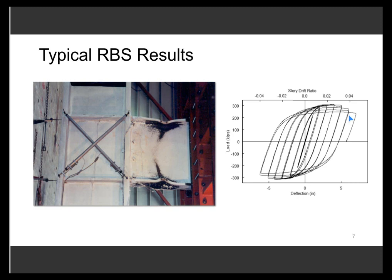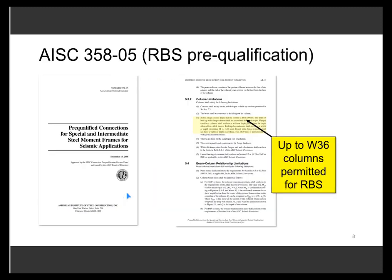Now, at the same time I was doing these project-specific tests, there were other researchers that were investigating deep columns and RBS connections. And so by the time that the first edition of AISC 358 was published in 2005, RBS connections were pre-qualified for up to 36-inch deep columns, and that was my small contribution to the world at that point. This document we'll be talking about a lot throughout the presentation, AISC 358, pre-qualified connections for special and intermediate moment frames. The first one came out in 2005, and there have been regular updates since that point.